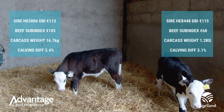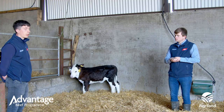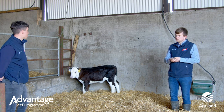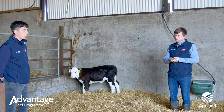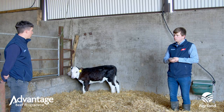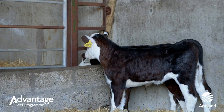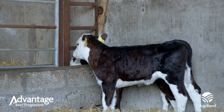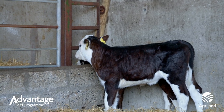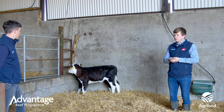But when we look into their indices, and particularly their carcass weight, they're poles apart really. The near calf by the Netherhall Mindset bull is around 1.2 kilos for carcass versus the other calf at around 16.7 kilos. So we're talking about 17 or 18 kilos of carcass differential there alone. Their dairy beef sub-index is even higher, 105 versus 68. And it's very important to mention that both these calves are from sires that are very similar on calving difficulty. I think they're both actually 3.4 on the dairy cow. So there's huge potential there to boost the standard of calves coming off the dairy market by doing very little.